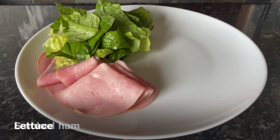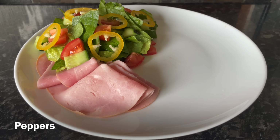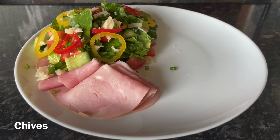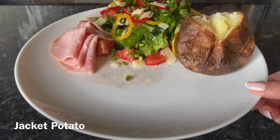So I've got some smoked ham, some lettuce, a wee bit of cucumber and tomato as well, with some mixed sweet peppers just on the top with some cheese, and then some chives as well. And that's me finally used up all the chives that I had to use up.